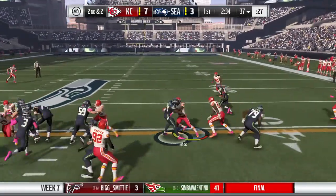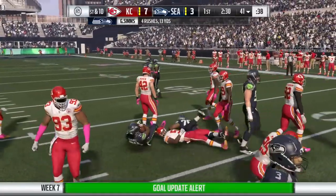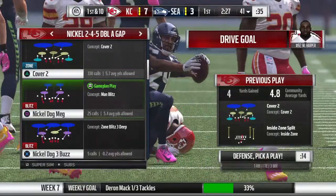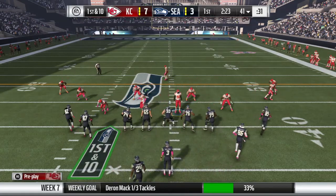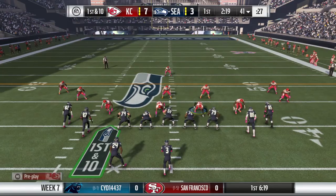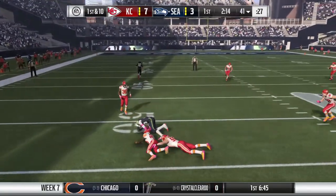They'll run it now out of the gun. Just 4 yards on the pickup, but that's good enough to extend the drive. The defense came out with a look that they had prepped for all week to attack. They took advantage, got the first down. And the key words in there, prep for all week. They really studied them, understood their tendencies, knew what they like to do, and prepared their game plan accordingly. And boy, the payoff was good.